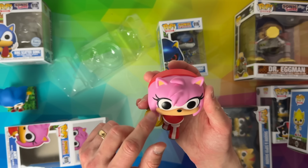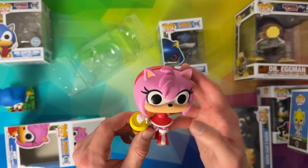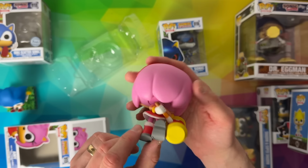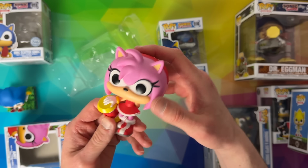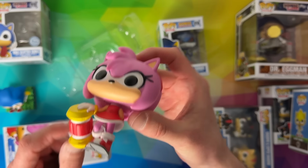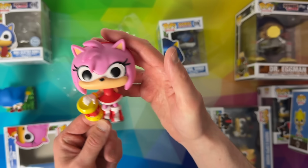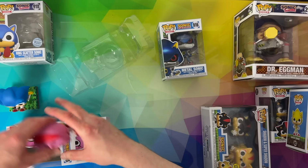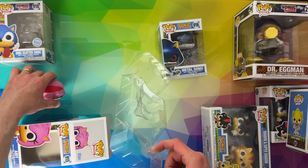But I'll put them back in the box for now. A little bit of a blemish on a cheek there, or whatever, on a hair. Really cool to see a Pika Pika, that's the one, Pika Pika hammer. Really nice to see Amy represented finally as a Funko Pop. Hopefully she stands up fine.